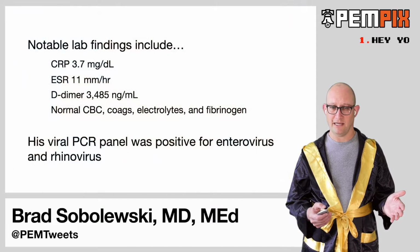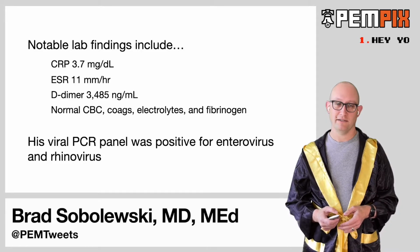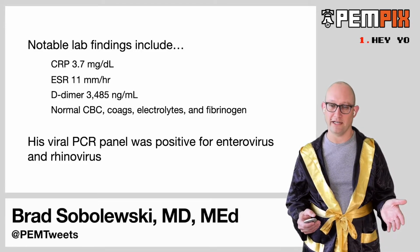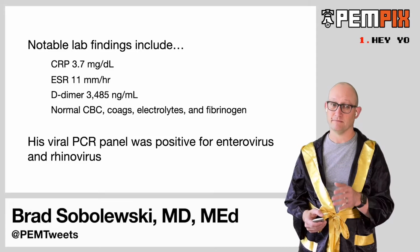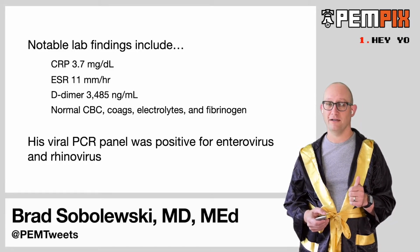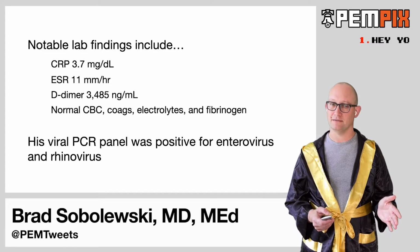The team got some labs, as one does, and the CRP was 3.7, the ESR was 11, the D-dimer was 3,485, he had a normal CBC, coags, electrolytes, and fibrinogen. His viral PCR was positive for enterovirus and rhinovirus.